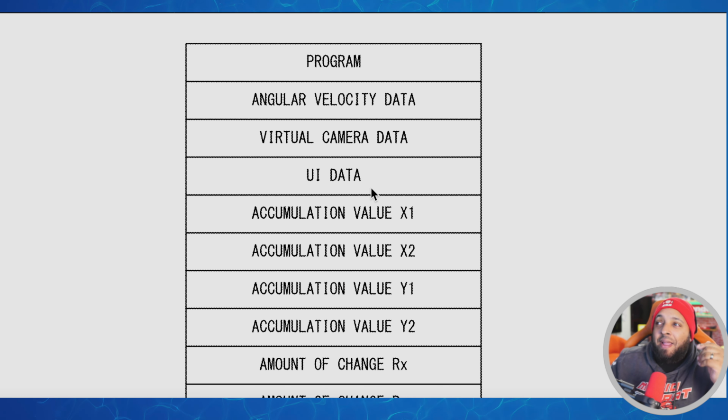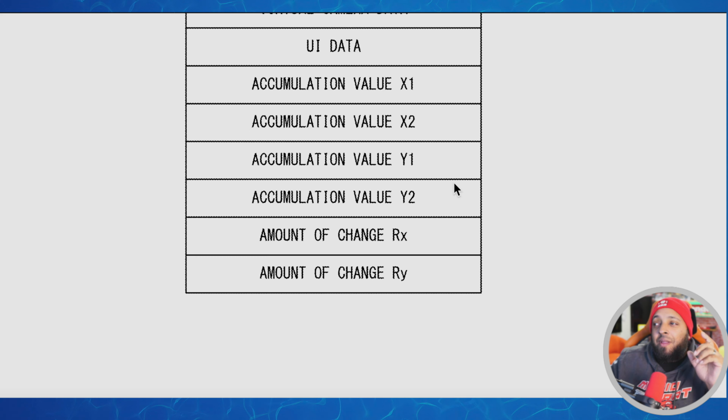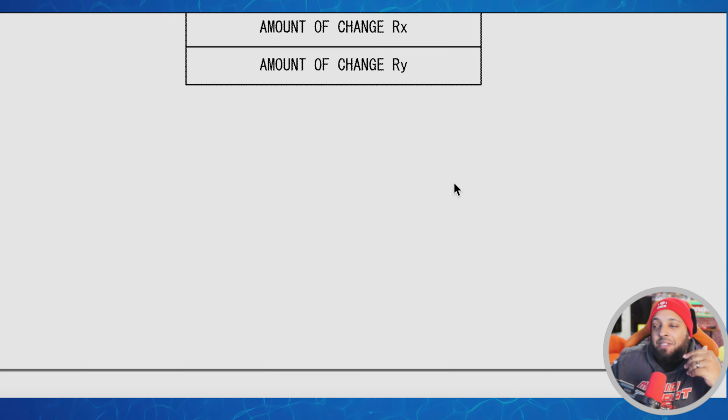And another image of that. We have the program, angular velocity data. This is regarding the hardware and the movements. We have a program. Okay, it has a program. It has an angular velocity data, virtual camera data, UI data. It has accumulation value 1, 2. We have Y1 and all the other stuff.